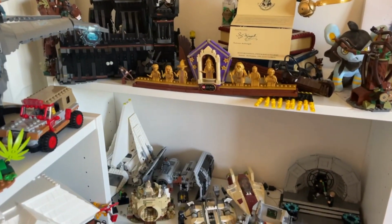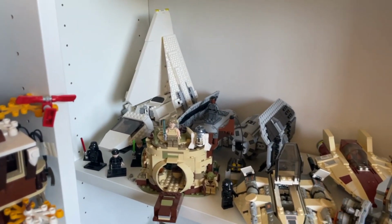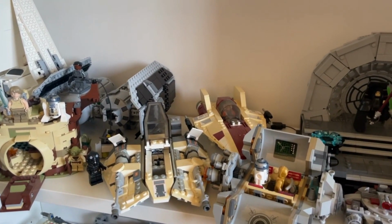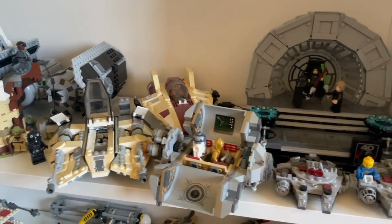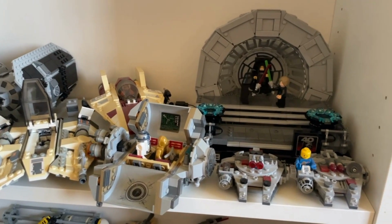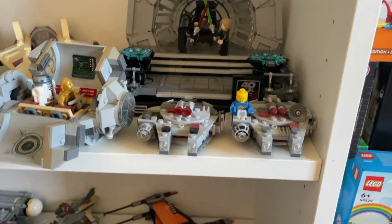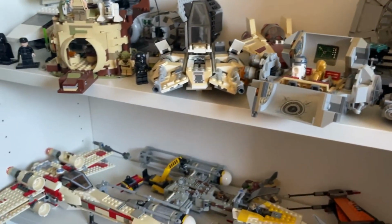Now this case really is my Star Wars cabinet. I've got all my various Star Wars sets. Sadly, the Snowspeeder and the A-wing are unfortunately sun damaged, which is annoying, but it's the way it goes. Lessons learned. I've got the diorama, I've got my two little Millennium Falcons. I'm not quite sure why I have two, but someone must have bought one for me at some stage.